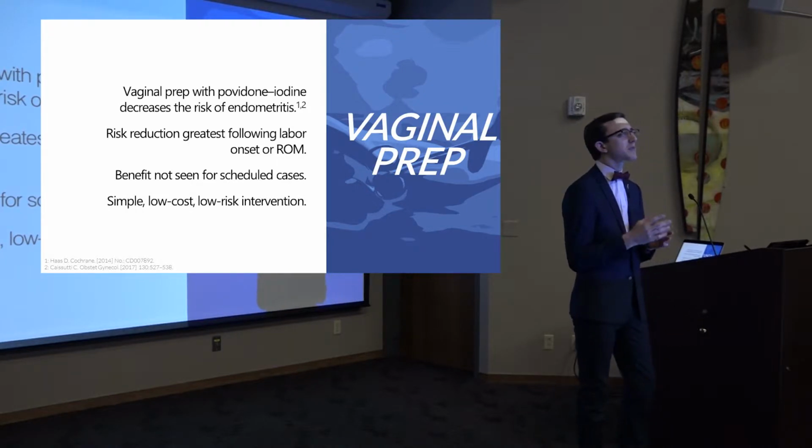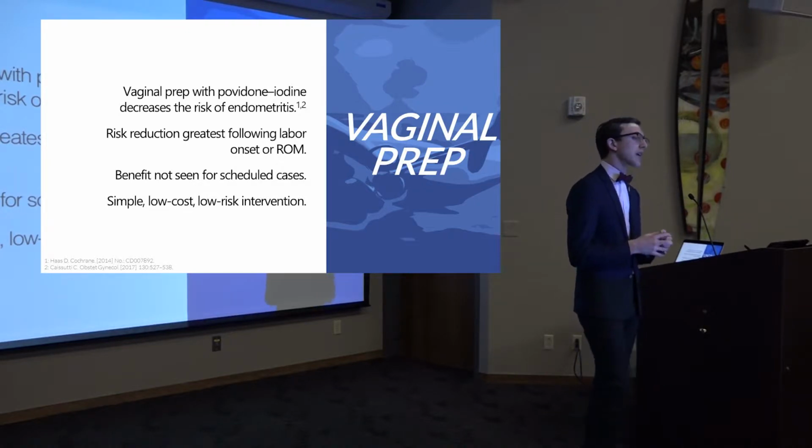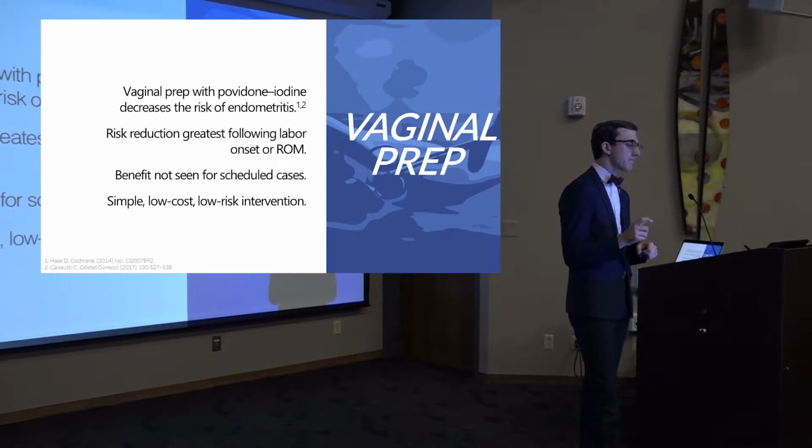It's been looked at twice by two different meta-analyses, one published by the Cochrane Group and the other published in the Green Journal last year. And basically, it shows a rather significant and substantial decrease in the risk of endometritis specifically in women who have an unscheduled C-section.